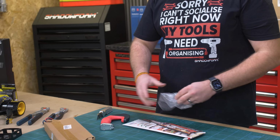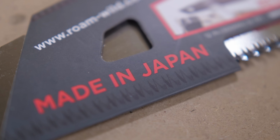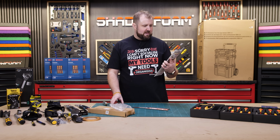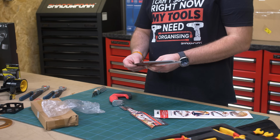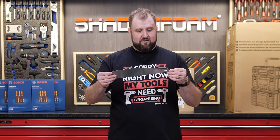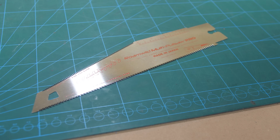This is a made in Japan saw, a Japanese saw. That's weird. It's like a blade sheath with no blade in it. I'm guessing the blade's in here. This is made in Japan, and it's called the Roamwild Multitool Saw Pro. Cuts all wood and plastic with ease, 2 blades in 1 saw. And that is what drew my eye to it. It's kind of a saw with a blade on both sides. Look at that. You've got fine teeth on the top, and then a not as fine tooth on the bottom, though it still looks quite fine, to be fair. US patent, made in Japan, the Roamwild multi-cut saw.